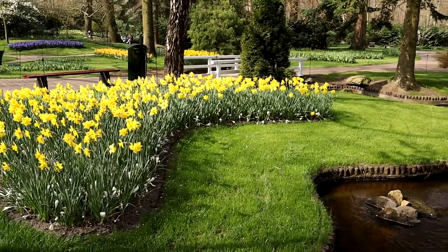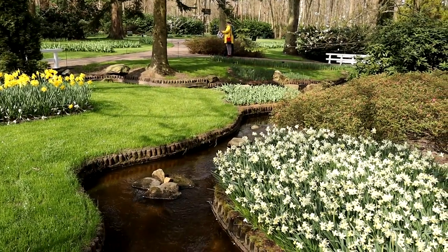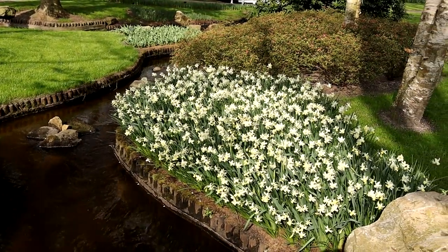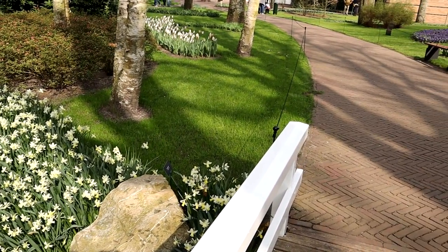We now take a quick detour into the Juliana Pavilion to see an exhibition on tulip mania and the Dutch Golden Age of the 1600s, when a single tulip bulb sold for the price of a large house.